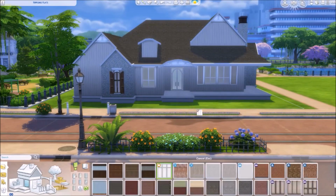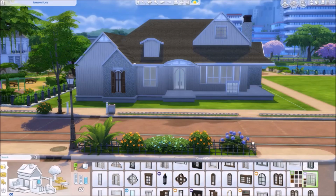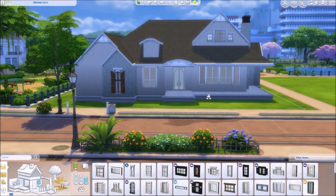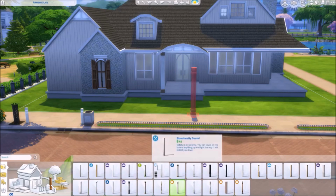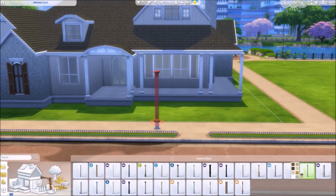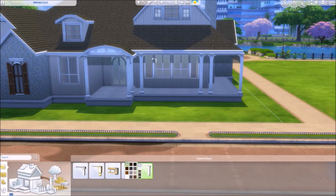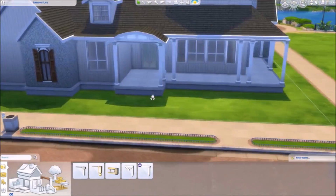Lots, like a ton of natural light on the inside. As you can see, I use these big windows right here. They're actually not the floor to ceiling windows, but they're still very big and let in a lot of natural light. So I really love the big windows that I chose. So yeah, I think you guys will really like it.